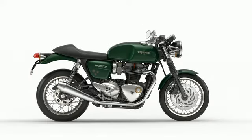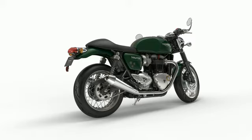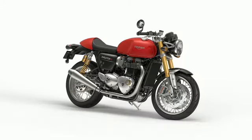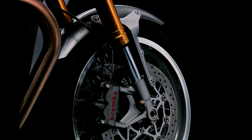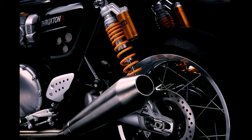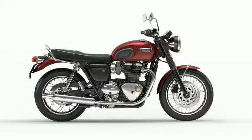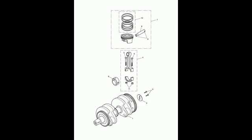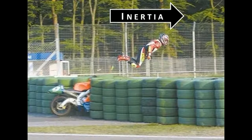Now the Thruxtons, they're the ones that look a bit different because they're sort of clip-ons and cafe racer style. That's correct. And there's 2 versions of that. There's the standard Thruxton, and then there's the Thruxton R, which is the one that comes with the Brembo calipers, the Showa big piston forks, Öhlins rear shocks, and Pirelli Diablo Rosso Corsa tyres.